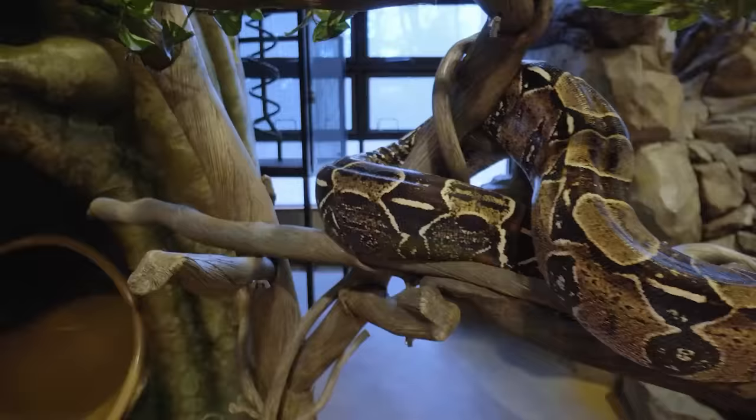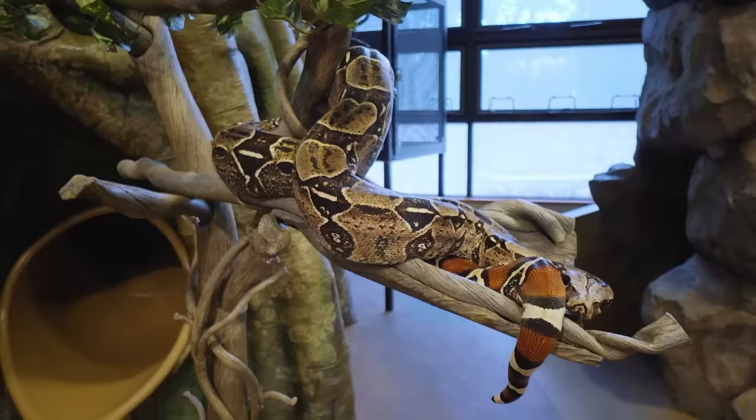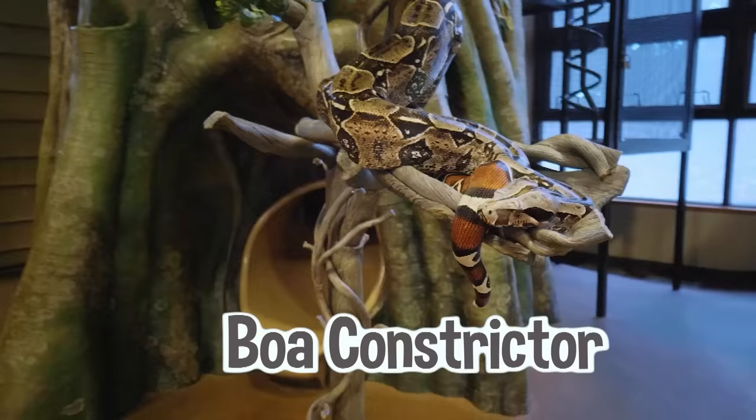Wow, check it out. This is Anahi. She is so pretty. Do you see her tongue poking out? She pushes her tongue out of her mouth every now and then to smell. Isn't that crazy? We use our nose to smell, but she uses her tongue to smell. And she is a red-tailed boa constrictor.